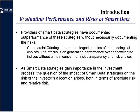Now, it is clear that when you look at publications in the industry, this question of risk is still a somewhat neglected question, even though some progress has been made, and I will try to address that in more detail.